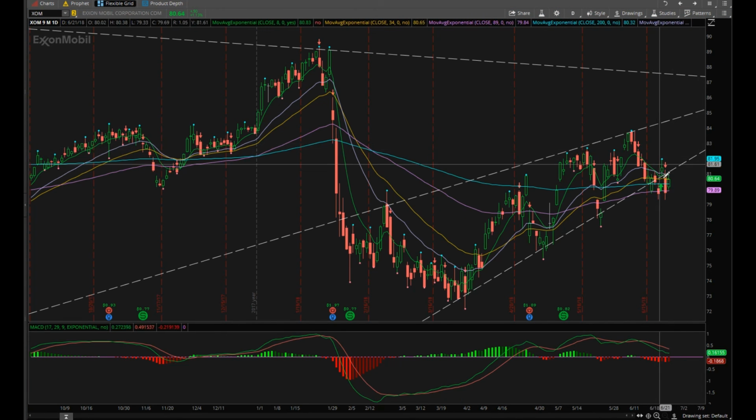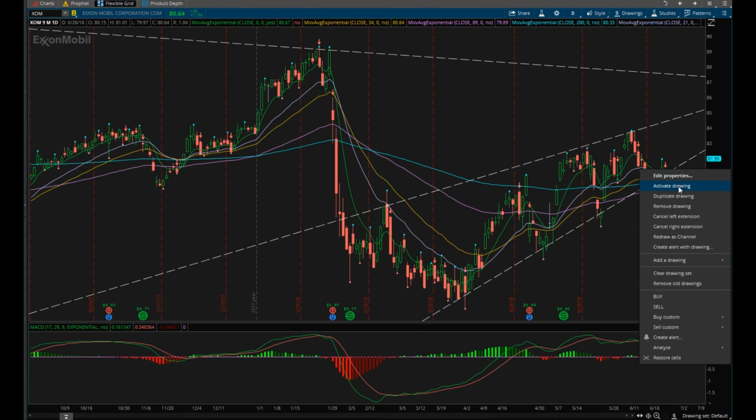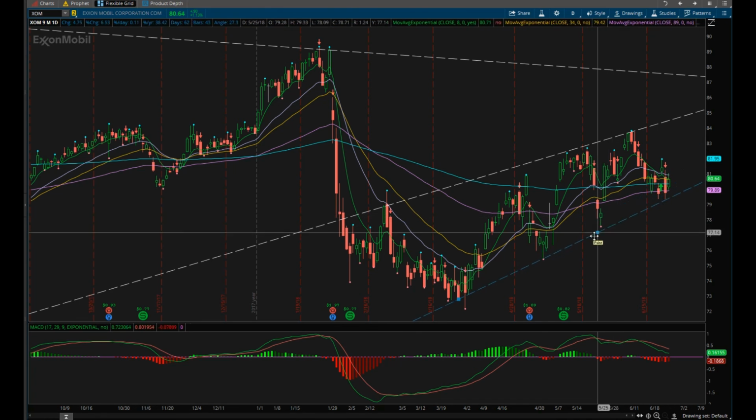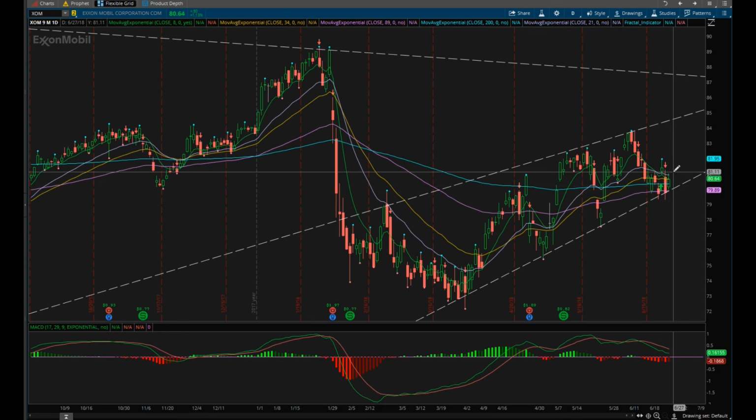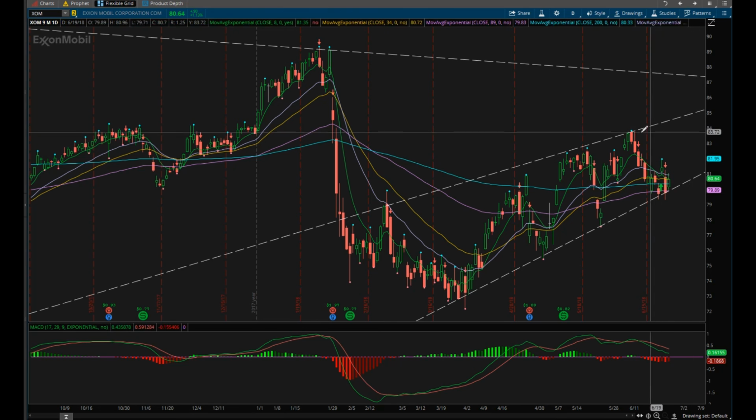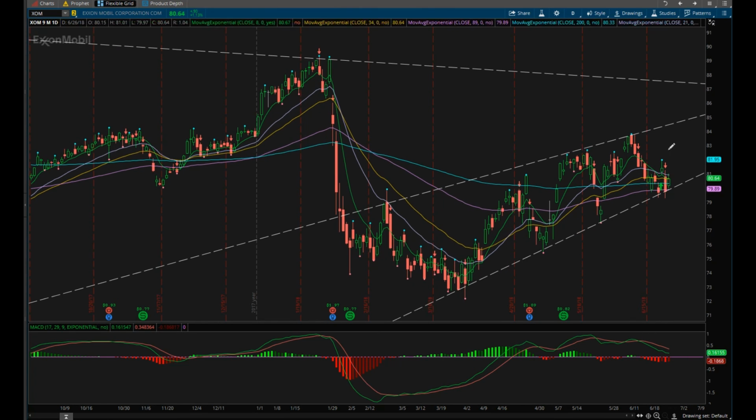Exxon. Exxon moved out of this diagonal here, but found some support in this area and moved to the upside again. So you know what I'm gonna do? I'm gonna activate this one and move it from this support all the way to this support, since it found support today or yesterday, and then moved to the upside. So I still think that this one is a buy. I'm gonna keep my buy right there and wait for it to start moving at least about this level, and then I will consider my position on Chevron again.